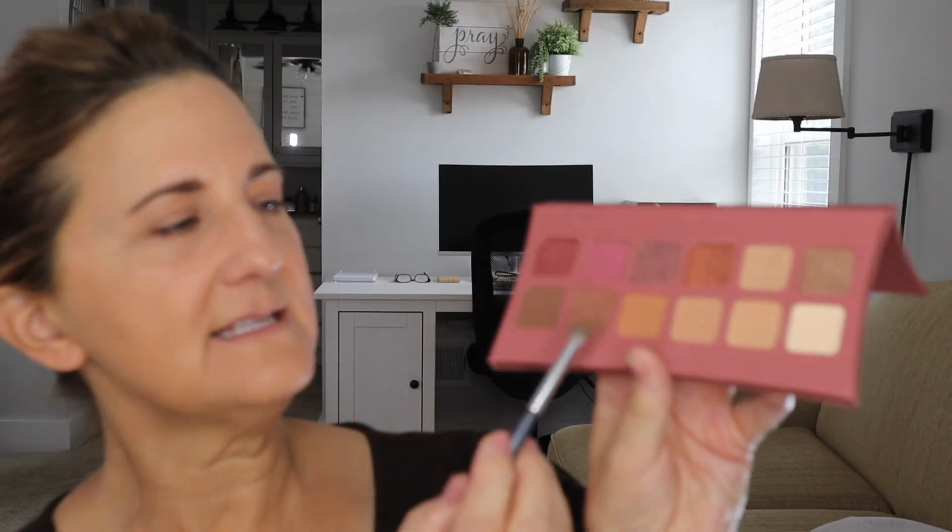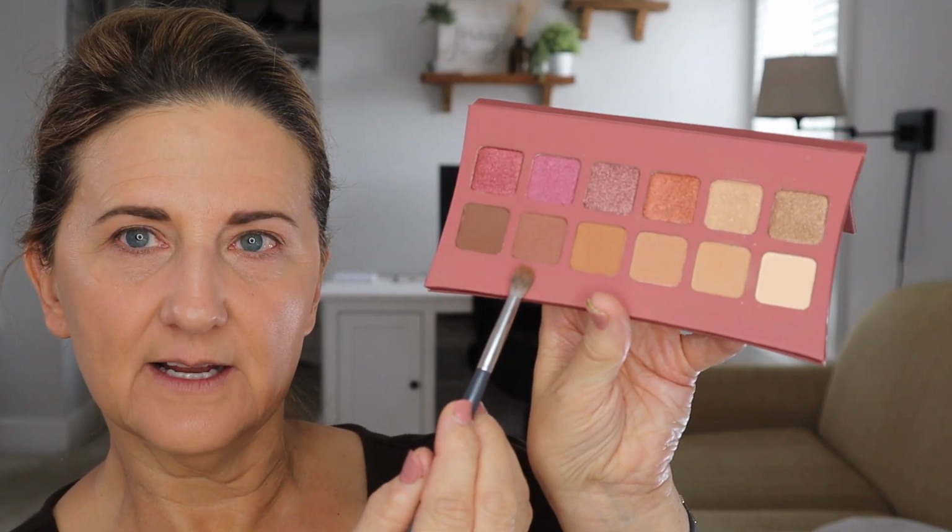Okay, I'm gonna use this as my transition right here, and then I'm gonna use that in the corner. Okay, little circle, and go up, and go down. Do like a little arch. Ooh, I like this color. It's giving me pretty good, but not over pigmented.